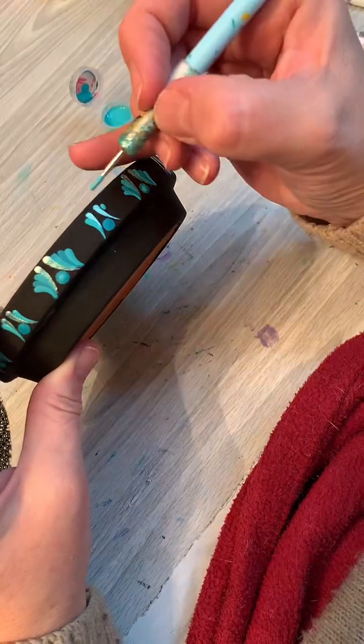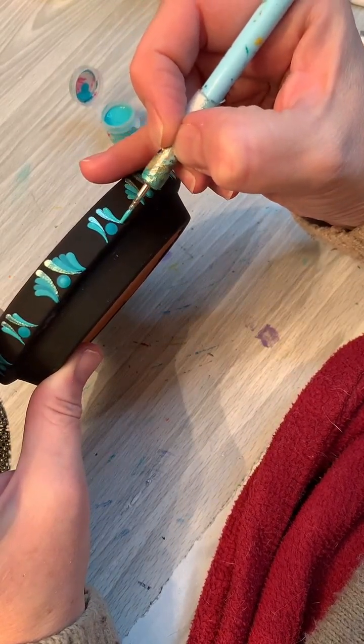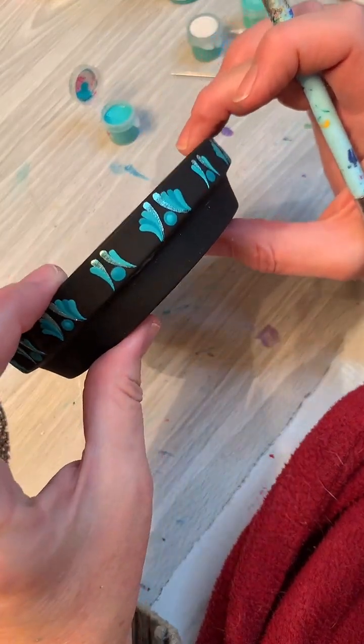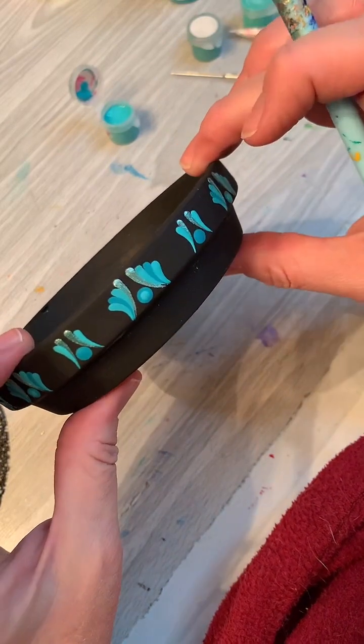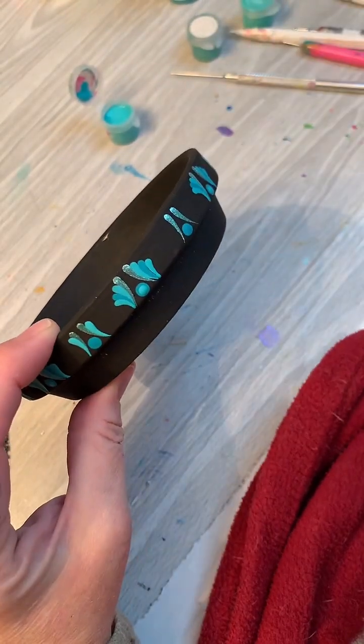Oops. I think that's going to look really pretty with those clusters there. They're going to come close together. Isn't it a great color, Zena? I love the teals.